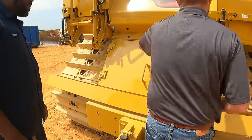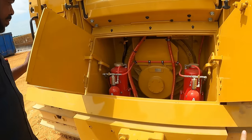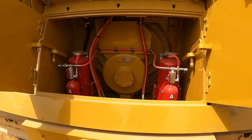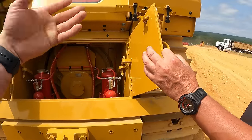Yeah. Okay. All your fire suppression is located inside of a sealed cabinet. It's locked, so all your fire suppression bottles are in here, so you don't have to worry about damage from getting hit or any kind of falls going on. And what controls it? Is there a temperature gauge somewhere that say it gets 500 degrees, it's going to go ahead?